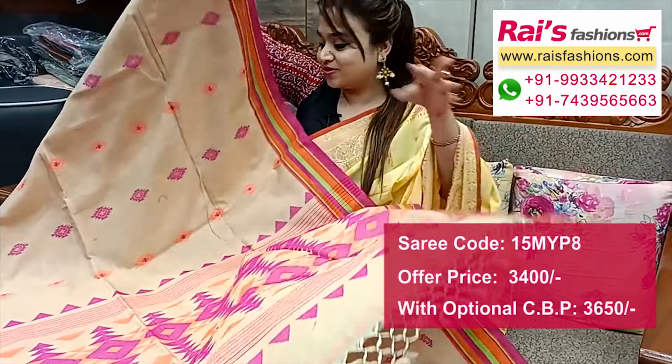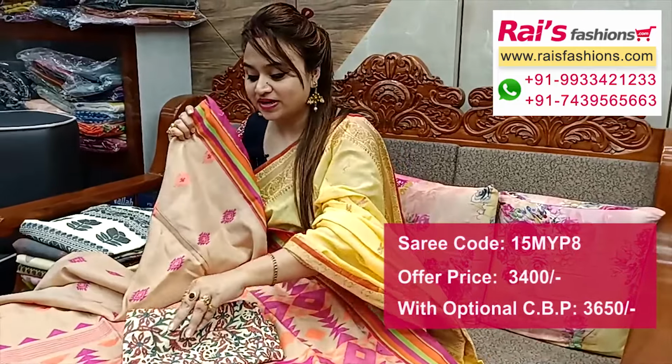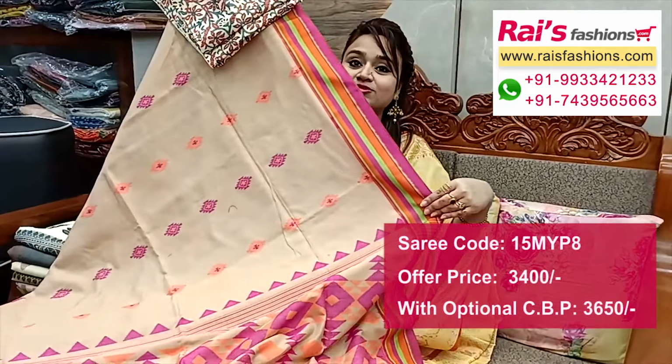This one is running blouse piece, and we suggest this cotton fabric nice printed contrast blouse piece with this sari for your exclusive smart looks.